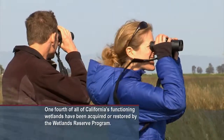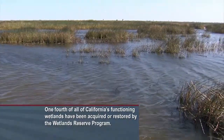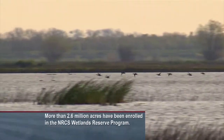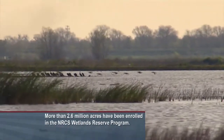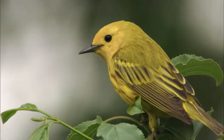The Wetland Reserve Program is basically a conservation easement program. We are retiring the agricultural uses of the site. We pay a portion of the fee title value of the property, and we help the land restore it back to historic wetland conditions. So it's really a win-win for the public, the private landowner, and the bird.